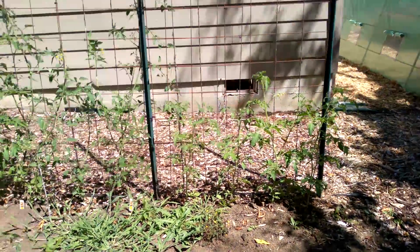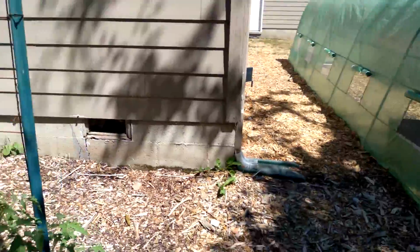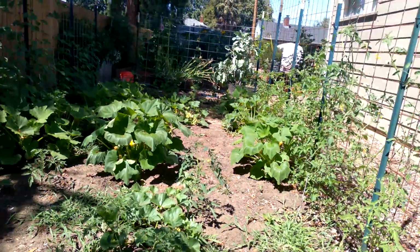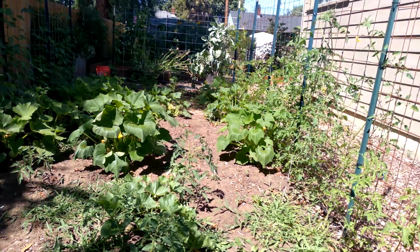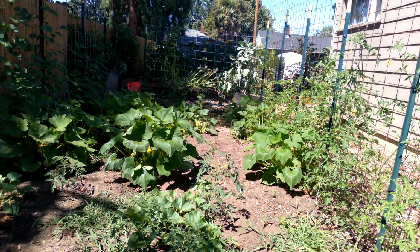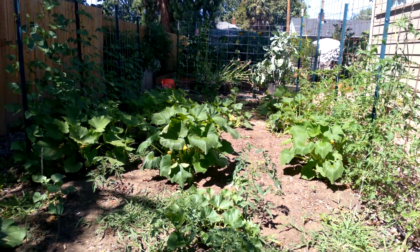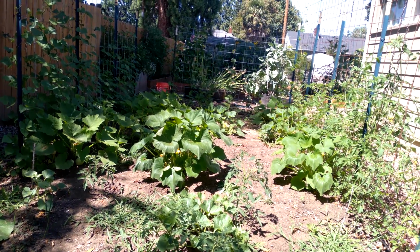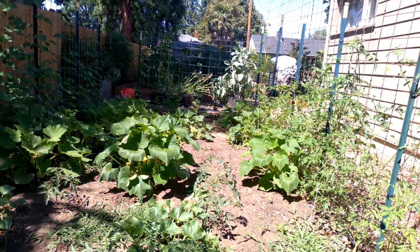And lots of wheat. And that's it for the tour. How does my crazy garden look? Next year there's going to be more garden to show you guys because we're going to plant on the other side. And there's going to be corn. So, stay tuned. Have a great day.